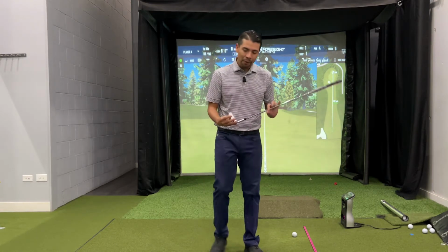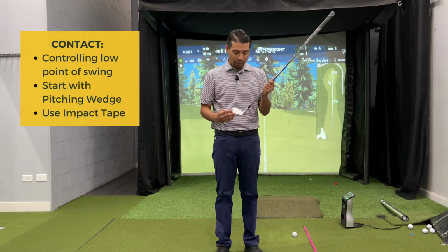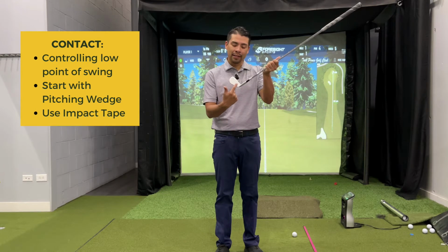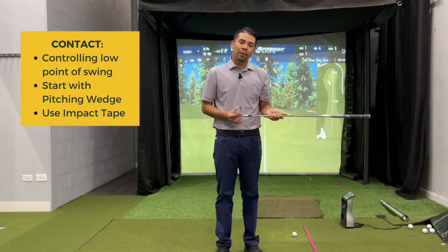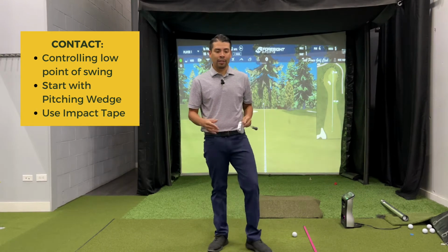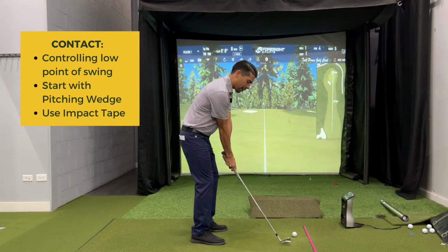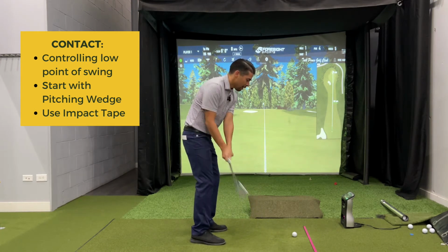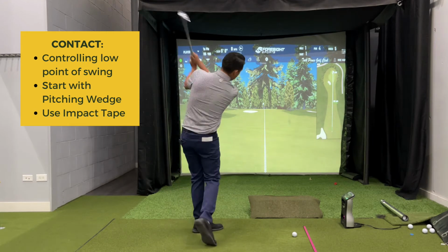But what I want you to do when you're learning these skills, I want you to start off with the smallest club out of the 4. So start off with your pitching wedge. I want you to get some club face tape. You could get this on Amazon. It's going to show where you hit it on the face. When you're learning these skills, I want you to start slow with smaller swings, just learning how to control the bottom of your golf swing, and then work your way up to bigger motions and more speed.